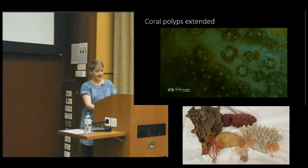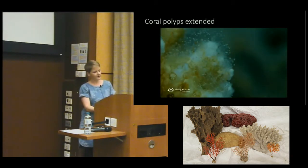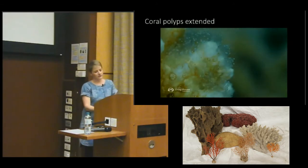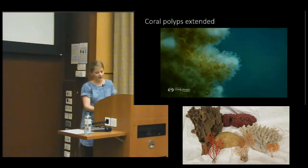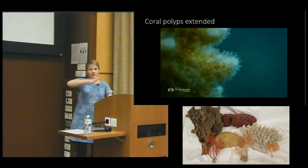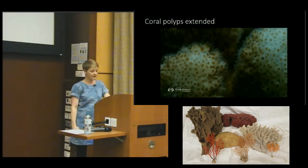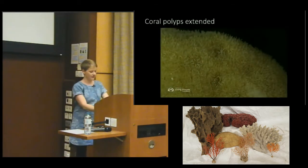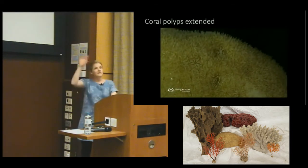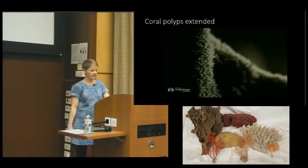There are 2,500 different species of coral, around half of which are stony or reef building. As they grow, these stony corals lay down layers of calcium carbonate underneath and around themselves. It forms a protective cup or exoskeleton into which the polyps retreat by day and extend their tentacles at night to catch food. The calcium carbonate protects them, and it also very slowly jacks them up into the water column and higher up into the light.